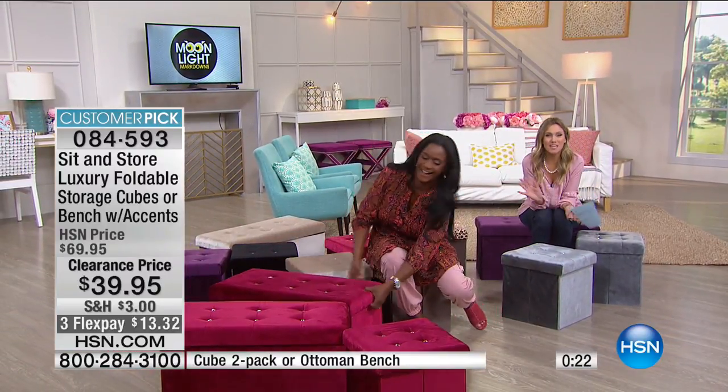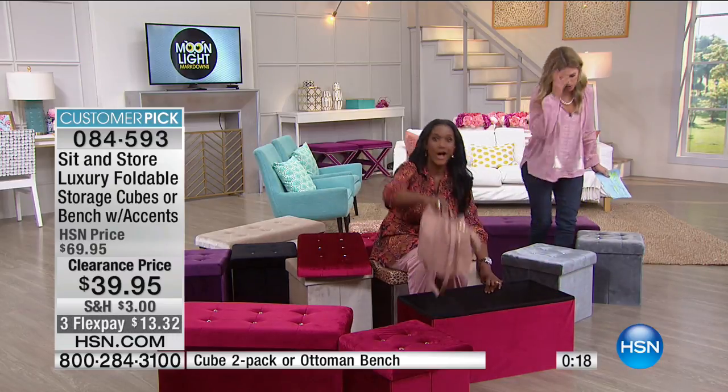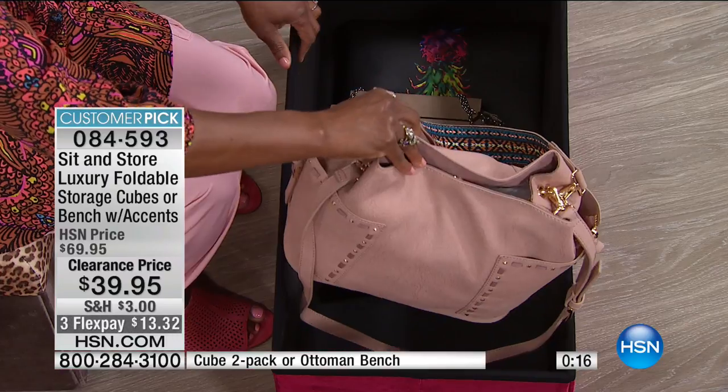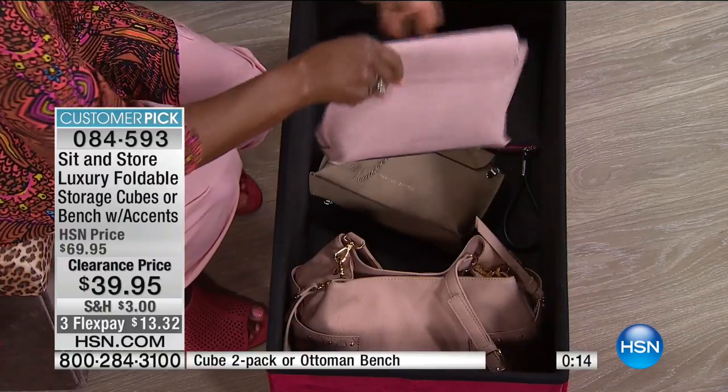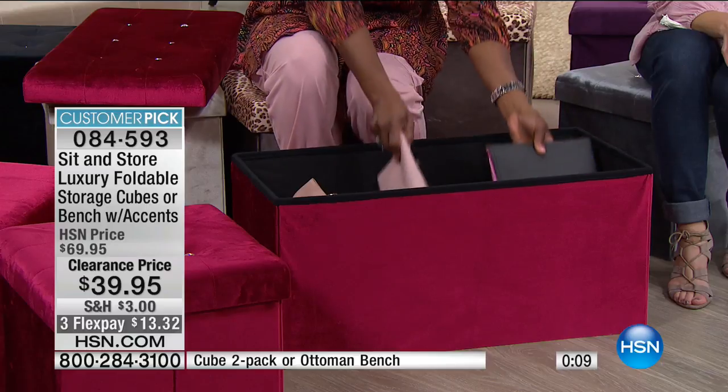You have your choices. We're going to take them $30 off. I love the red. Look at the red. So pretty. Red reminds me of my grandmother. All those fabulous new spring bags that we're seeing from Danielle Nicole or Vince. Now I've got a place for all of those extra items.